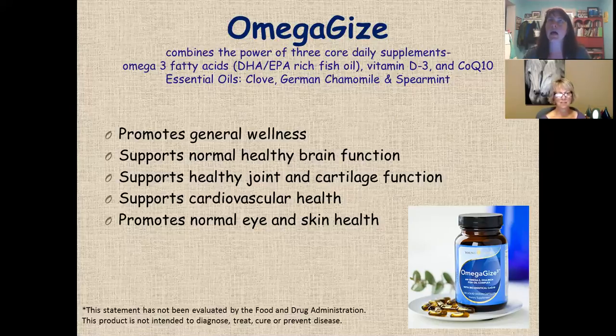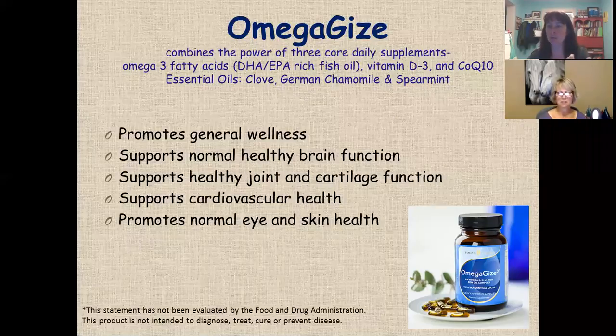I've had some fish oil capsules in the past, and you open it and it just reeks of fish. And this one, honestly, I've never ever had a fish smell to my Omega-Gize. The capsules are very small and very easy to take. You are also going to get your D3 in this one, the CoQ10 UEC again, and then we have 3 different essential oils in this one.